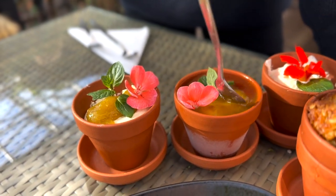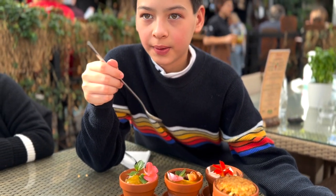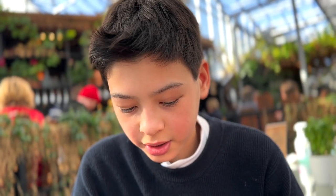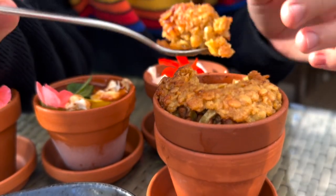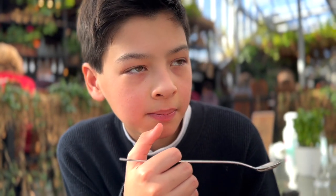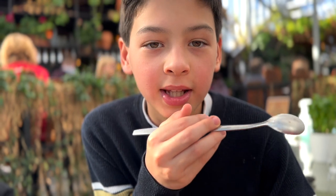The ice cream, let's try the ice cream. Wow. For some reason, I taste a little apple in there, but the tomato is very, very strong. It's a bit harder than the other ones because the other desserts are softer. But I like it a lot. Wow. Now the apple pie. I feel like the cream is a bit like whipped cream. And then the apple pie, you can taste the apple and a little tomato in there. I like the combination. That's smart.